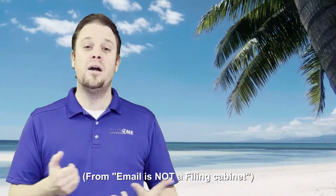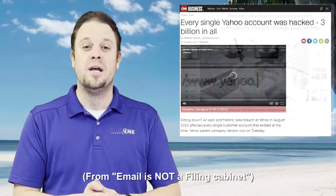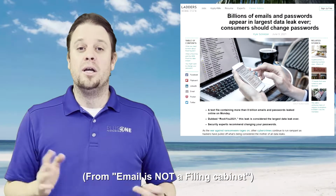So here are 5 reasons that we would recommend that you don't use a free email address. The first one is that hackers love these accounts. They're very easy to target because everybody knows an @gmail.com address or an @yahoo.com address, so it's very easy for them to try to target massive amounts of emails to gain access to those accounts.